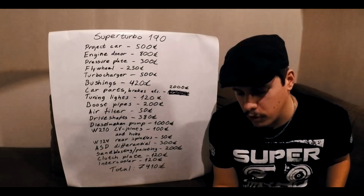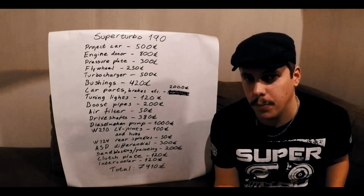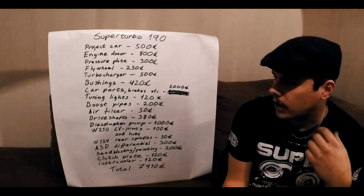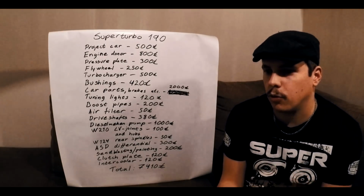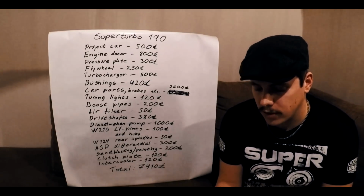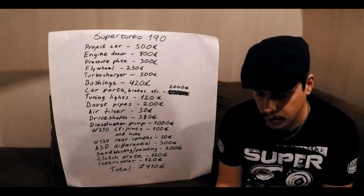And before you buy anything else for your project, start with the diesel pump, the diesel Mecan pump. Because if you start building the exhaust manifold and all the boost pipes and buy a turbo and everything, there won't happen anything before you have the diesel pump. So always start with the diesel pump first, and then start building everything around.